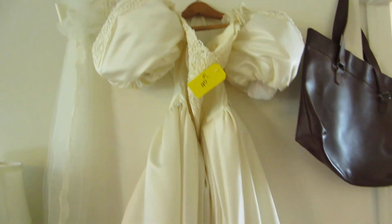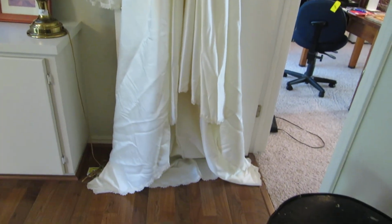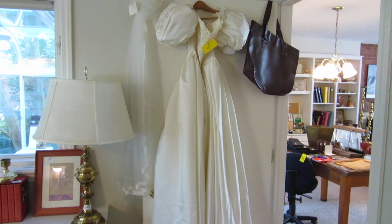In the family room, if you're planning a vintage wedding, this wedding dress is immaculate. It is totally spotless. I've checked every inch of it. If you're planning a vintage wedding and want a vintage dress, this is a great dress.